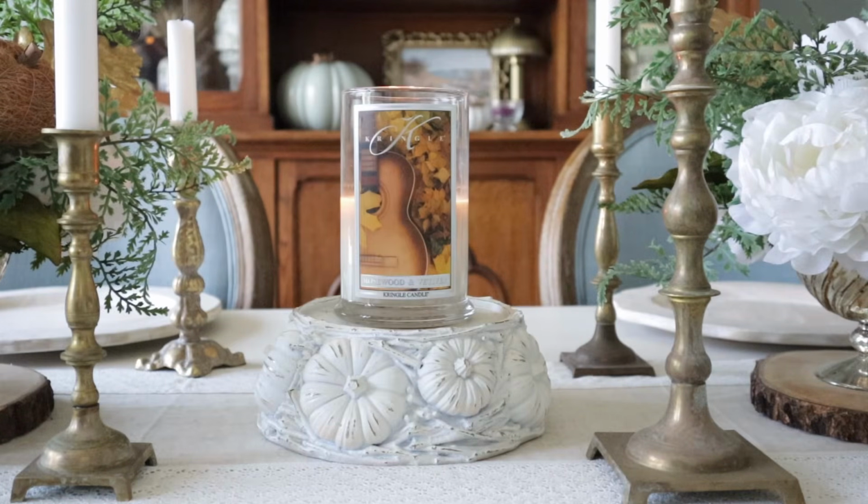In this video, I want to share a post-burn review of Kringle Candle, Rosewood, and Vetiver. This is a part of the Fall 2025 collection from Kringle Candle. There were only 6 fragrances released in the fall lineup. We definitely saw a lot of other fall fragrances in the Halloween collections that were released, but as far as the regular fall core lineup, there were 6 fragrances this year.